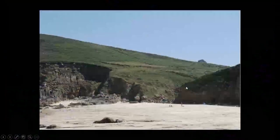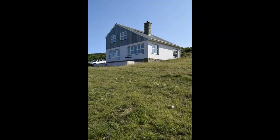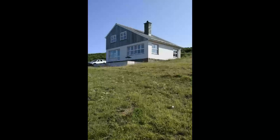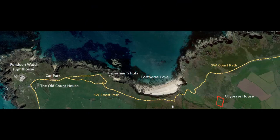This is the existing house. This is a view from the beach at Portheris Cove. You can see it's quite prominent and discreet at the same time, really. This is the existing house, which is pretty ugly, and it's staggering to think it ever got built in the first place. On top of which, it doesn't really face the view. But it's in quite a prominent location.